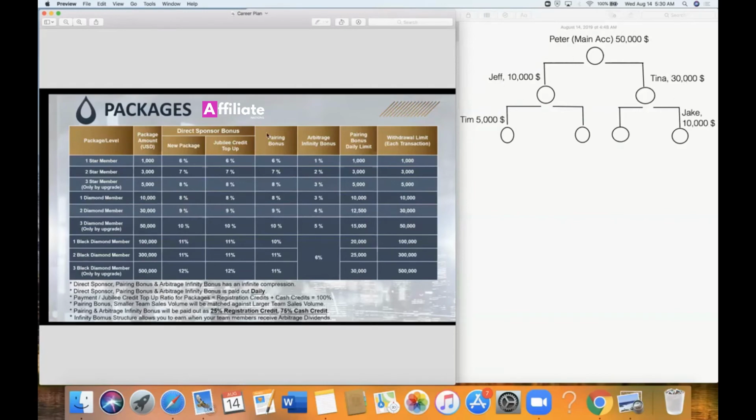So the smaller package, Jeff, is on 8%, Tina with 30,000 on 9%. You get the differences respectively of the packages that they're on. So you've made another $100 here, $100 here. Obviously, like I said, the bigger the figures get, the more you make out of this. So let's move on to the Jubilee credit top up.